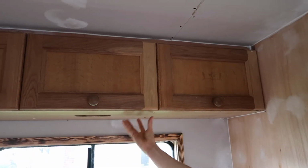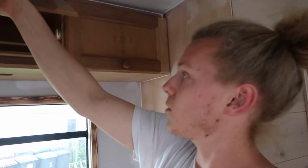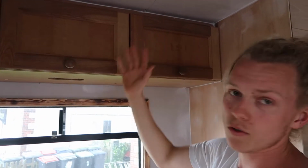That is like 2 days and 70 quid of me building these. It's just like, why not use them? Just leave them the same, take the doors off, paint them up. New handles, you'd never know.